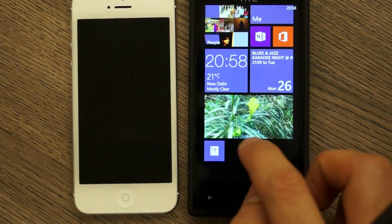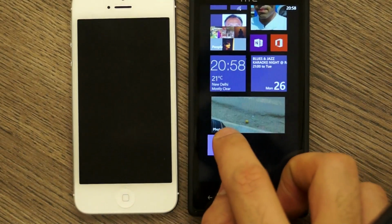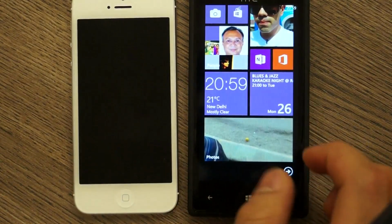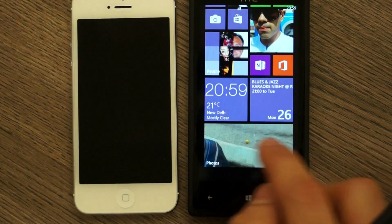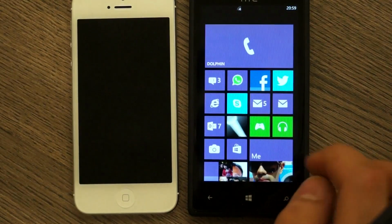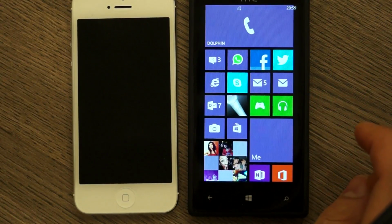Not all applications have the ability to become full-size applications. If you have any sort of live content going in them, you can make them a full-size live tile of sorts. So you can see that the photos live tile keeps moving and keeps showing images. So the interface is quite nice. It keeps moving, it keeps changing, gives you a slight bit of interaction at all times.